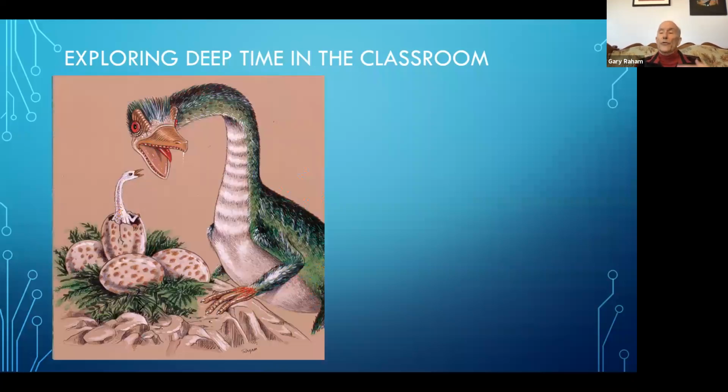Going back even further into the Cretaceous, I illustrated a dinosaur called Gallimimus. And one of the things I like to point out when I was talking to students was that artists many times have to take their best guess when they're illustrating the past. They have to base what they draw on the fossils that are known at the time. And when this illustration was created, no one had actually found a skull of Gallimimus.